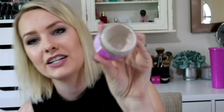I'm almost out of mine, you guys, so I've got to make a trip over there and see if I can find some more. This doesn't have the best smell. It doesn't smell bad. It just doesn't smell as good as the Glam Glow ones. But this one I love because I can put it all over my face. It does not dry out my face, but it does give me a similar result to the Glam Glow one. The only difference, like I mentioned, is it's not as drying.